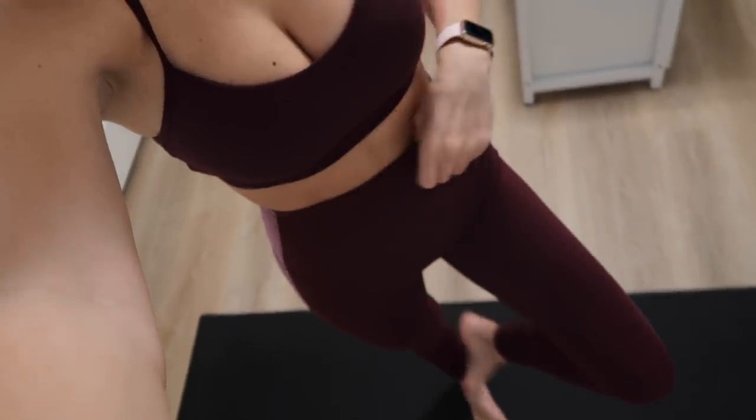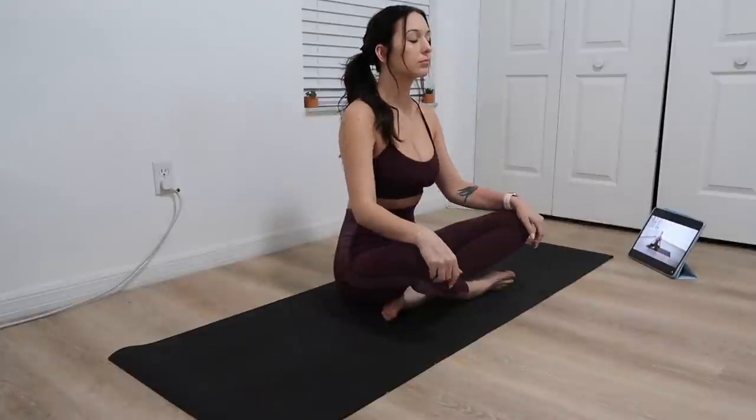So we're gonna do a quick yoga sesh. I'm just wearing this matching set from Lululemon, and I just brought my yoga mat in from out in the garage.